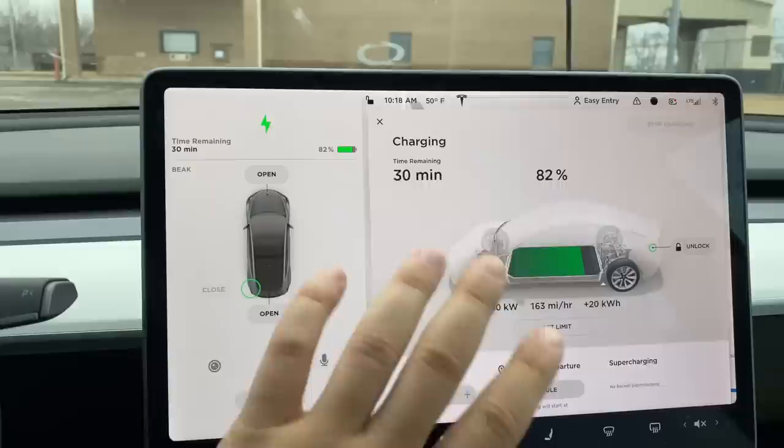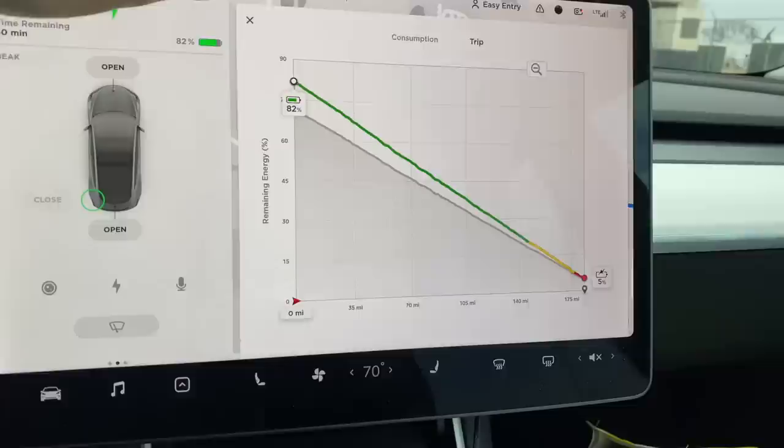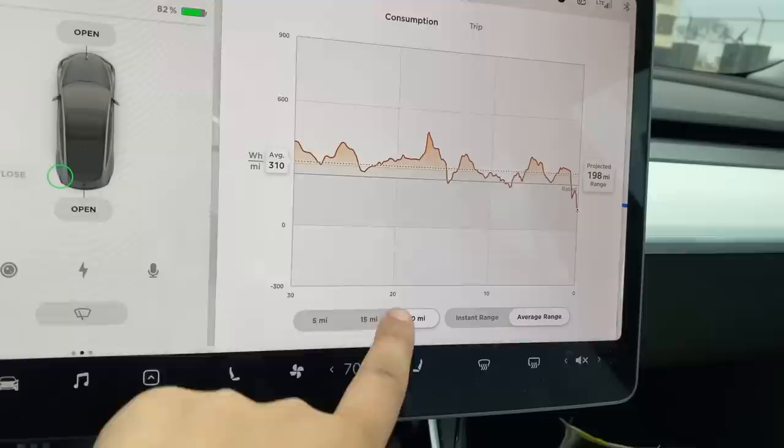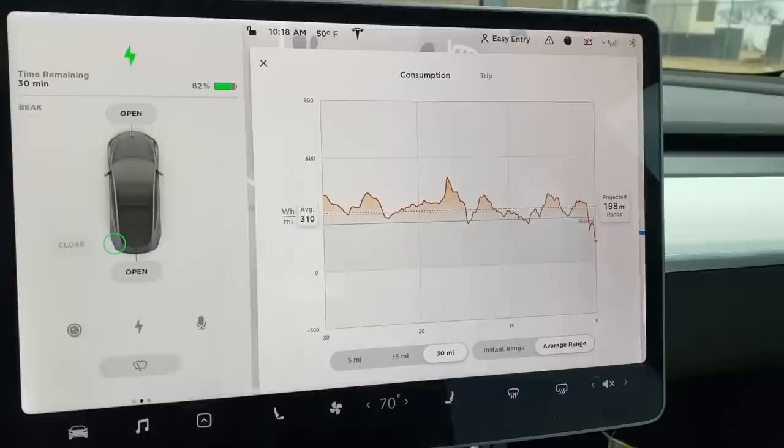Some considerable time has passed. We're charged up to 82% doing 40 kilowatt. This is not a 125 amp. I actually think this is a 115 amp charger, so we're not able to get maximum speeds. It's 183 miles to get there. If we were tracking what we have been doing, we'd do about 200, give or take a couple miles. By the time I get out of the car to unplug, we'll be at 200 miles.